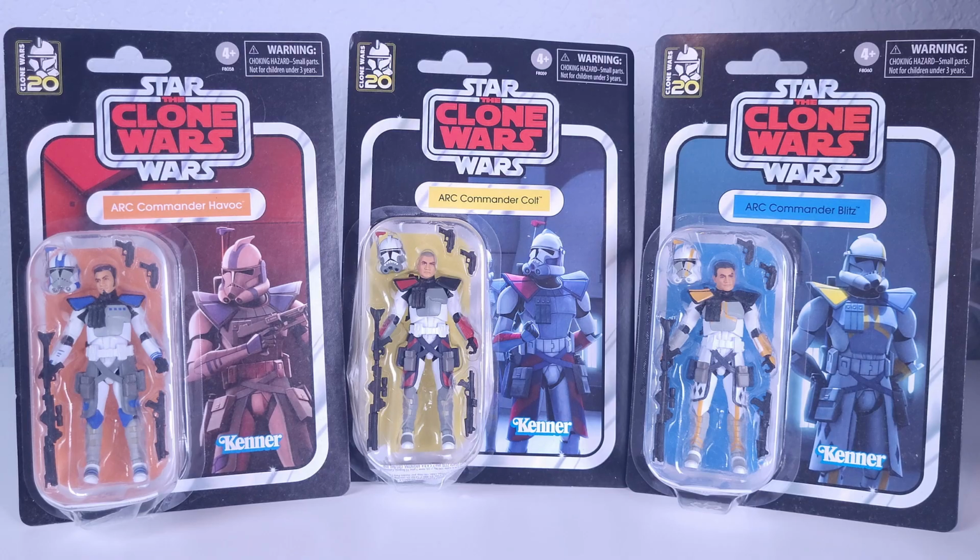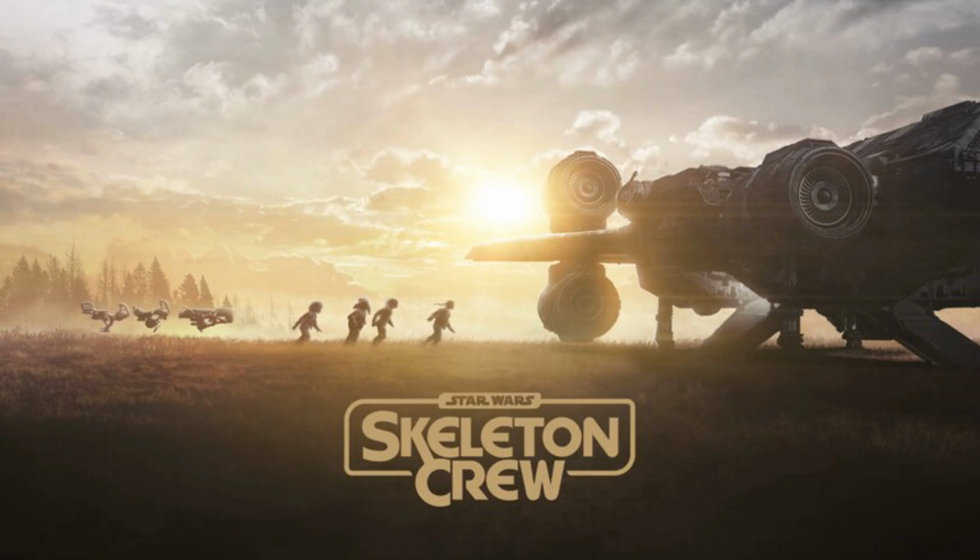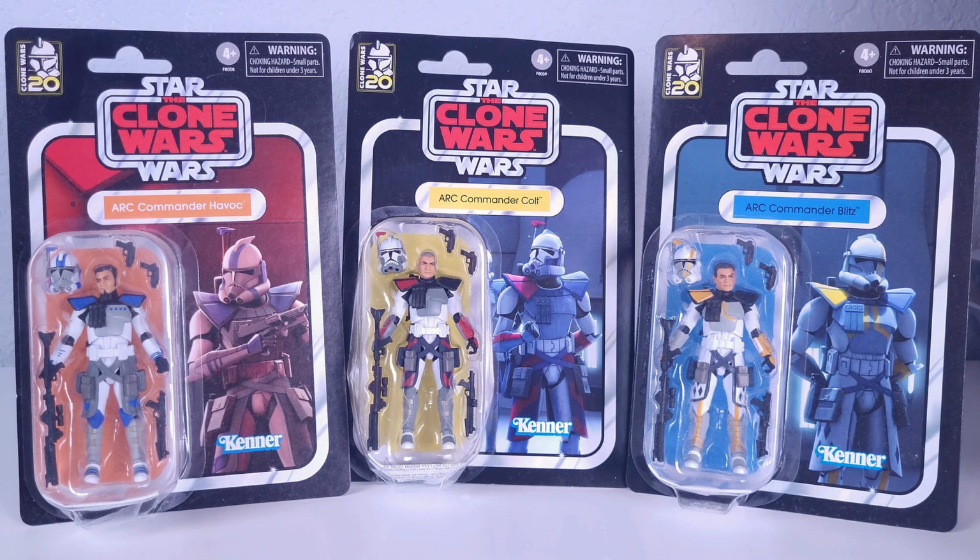So here we are. Finally, we've got 3 of my favorite clone troopers in the vintage collection, and these figures actually did come out a little while back. I just never got around to making a video on them because I was lazy. But now that we've got new Star Wars content coming out like The Acolyte and Skeleton Crew, which the KAMINO ARC troopers are very relevant to, I thought it would be a good time to take a look at all 3 of these figures together.